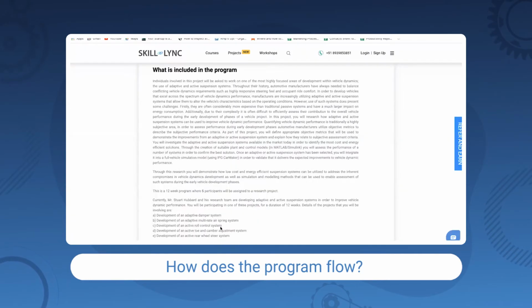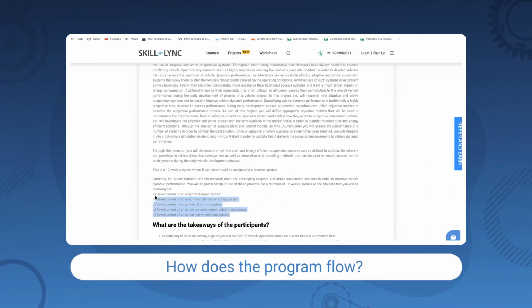So at the start of the project, obviously each student is going to get assigned a particular suspension system that they're going to look at. I think there were 5 different areas: the use of active roll control systems, adaptive damping systems, multi-rate air spring systems, active toe and camber, and then finally active rear wheel steer.